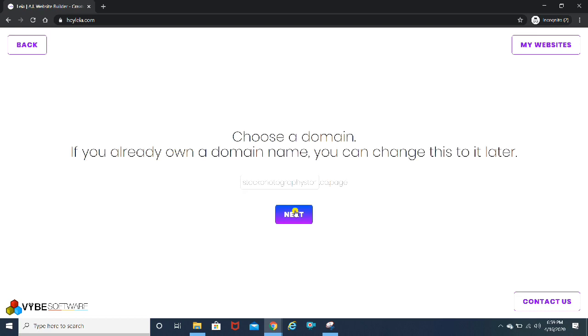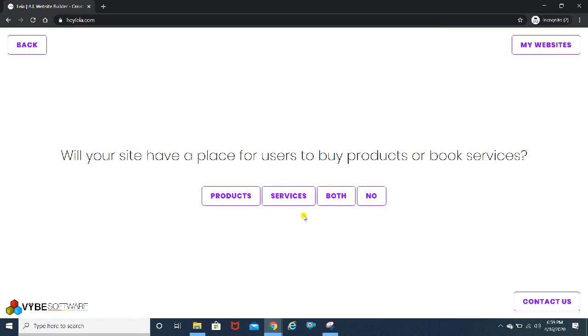Choose a domain. If you already own a domain name, you can change this to it later. Now as this is just for demonstration purposes, I'm not going to add any particular domain here. I already have a website with my own domain name. I'm just going to hit next as it's a free version.